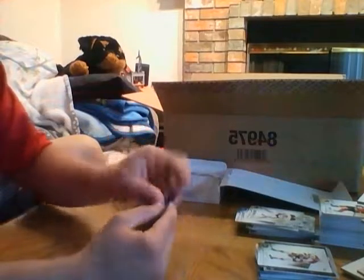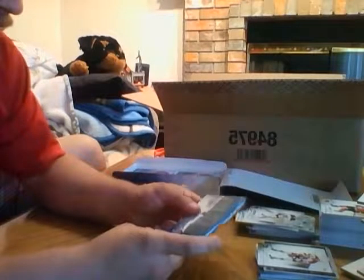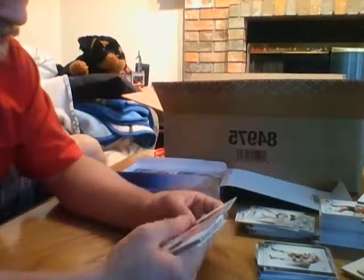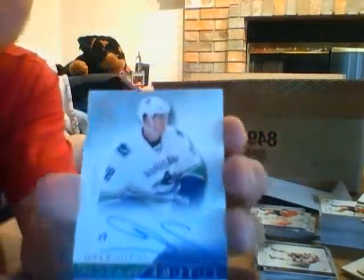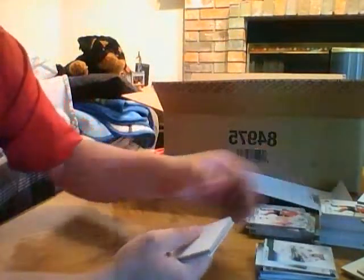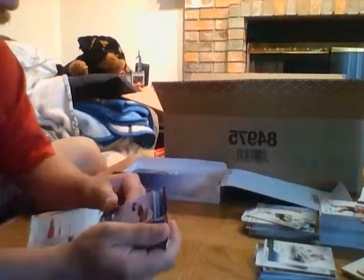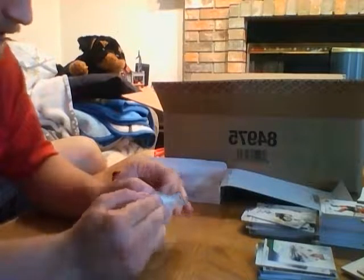Another Legends card. Lanny McDonald. Oh, good old Lanny. Oh, here we go. Got another Future Watch autograph of Jared McCann. Very nice cards. Better watch it. Oh, we got a patch. We're gonna save that for later. Maybe till after this box.